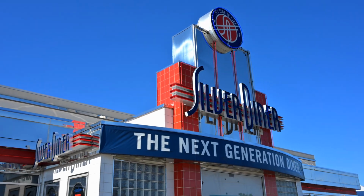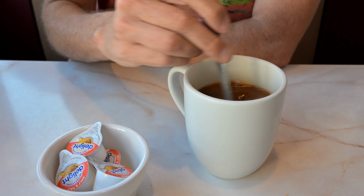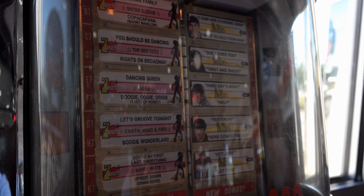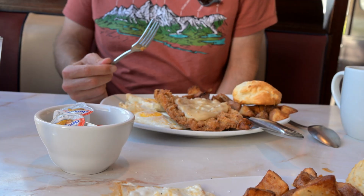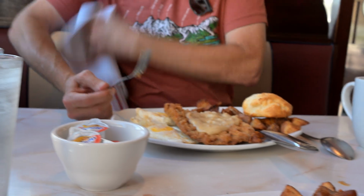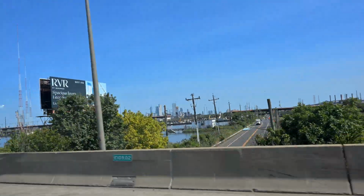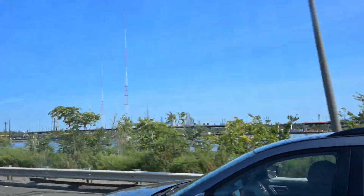We couldn't leave Jersey without having breakfast at a diner. We're on the New Jersey Turnpike. That's Manhattan over there. And we're driving over the George Washington Bridge.